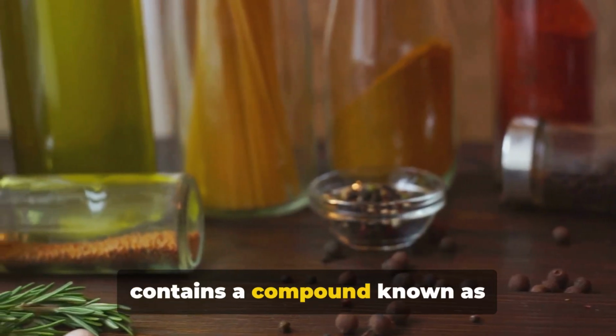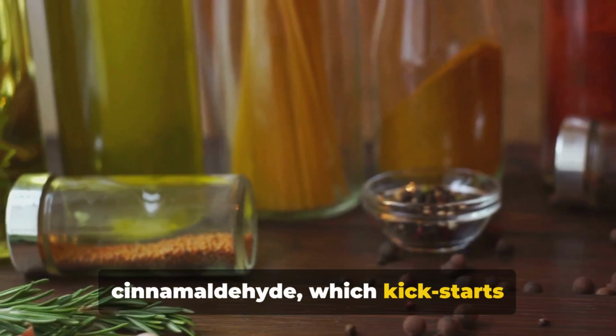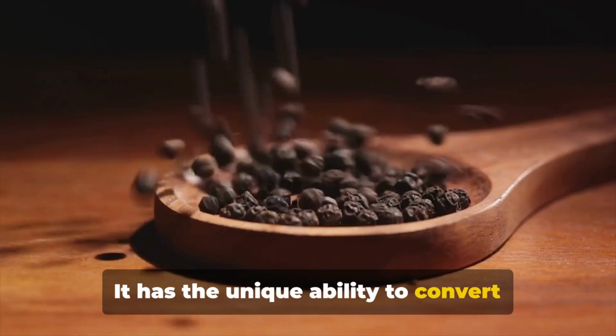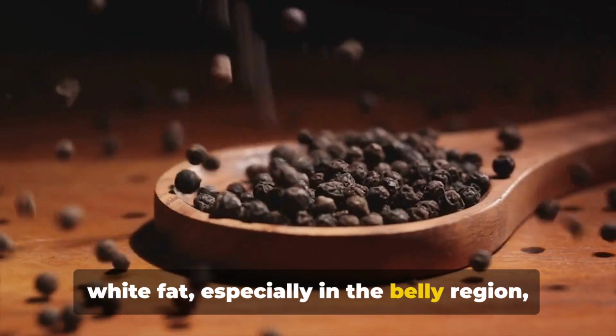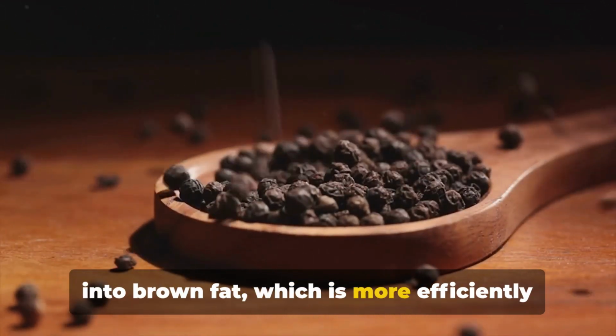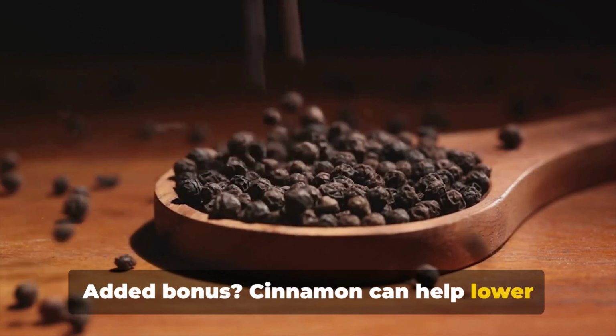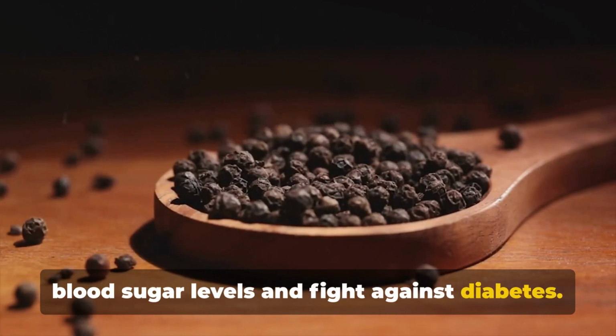Cinnamon contains a compound known as cinnamaldehyde, which kickstarts thermogenic and metabolic responses. It has the unique ability to convert white fat, especially in the belly region, into brown fat, which is more efficiently used by the body for energy. Added bonus, cinnamon can help lower blood sugar levels and fight against diabetes.